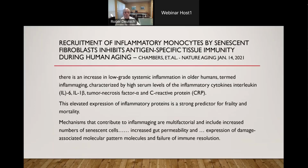I'm not going to spend too much time on this, but this was a study looking at older subjects, published just last year in Nature Aging, another Nature journal. And again, we see that inflammation, low-grade systemic inflammation in older humans, termed inflammaging, is characterized by higher serum levels of inflammatory cytokines, IL-6, IL-1 beta, TNF-alpha, and C-reactive protein. But we measure only IL-6 because that induces C-reactive protein. This elevated expression of inflammatory proteins is a strong predictor for frailty and mortality.